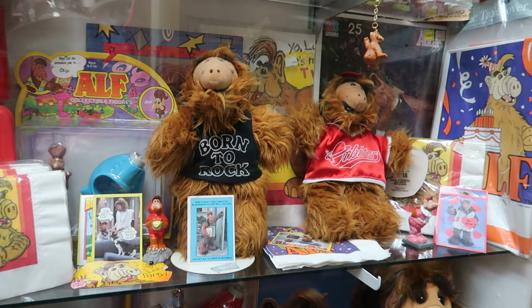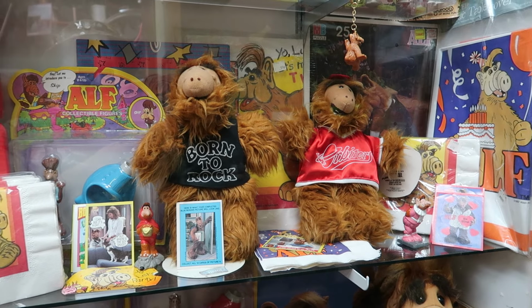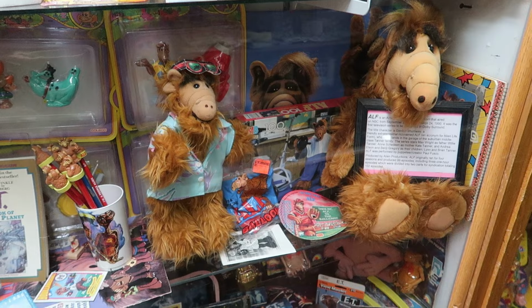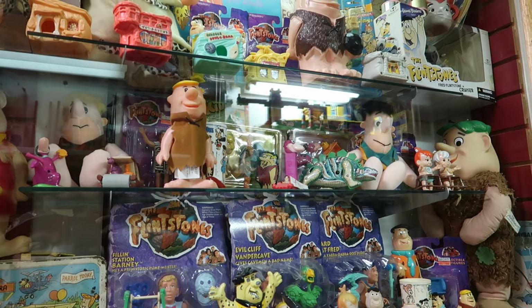were given away by Burger King as prizes, but they were so hard to find. My mom would drive to Burger King every day to try to get one for me, and they never had one. I never got one until I mentioned it on the YouTube channel, and someone was kind enough to send me an Alf doll. Some Flintstone toys.